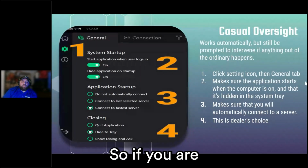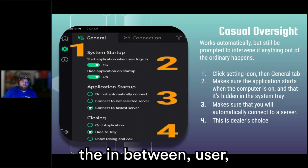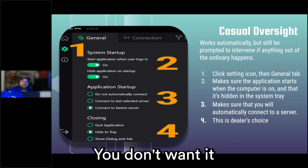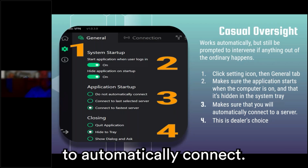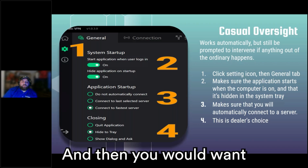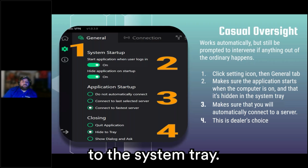All right. If you are a casual oversight user, the in-between user, you'll want the program to run and work, set it and forget it, but you still would like some control over what it's doing. You don't want it just doing whatever it wants in the background. So what you would do is have it automatically connect. You would open the PCmatic VPN icon or program, click the little gear shaped icon, and make sure that the application starts when the computer is on, and that it is hidden to the system tray.